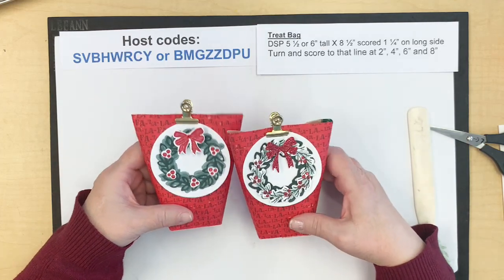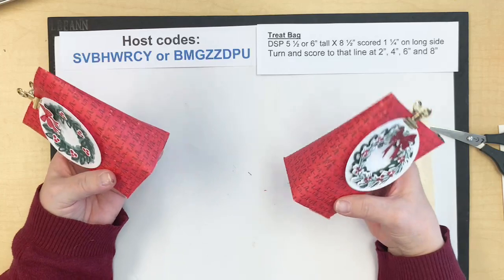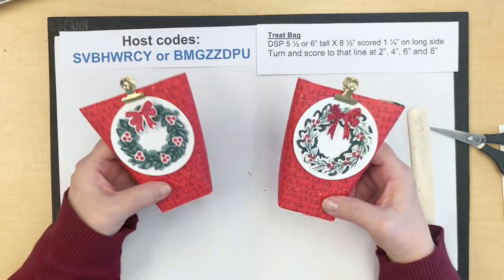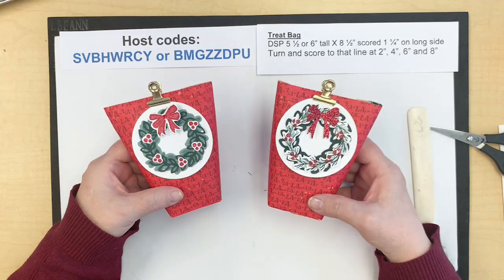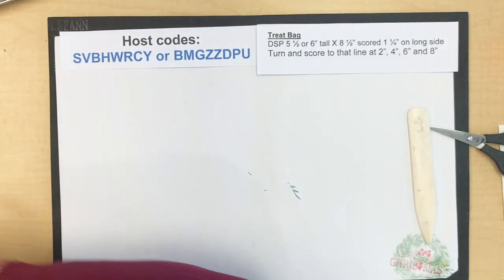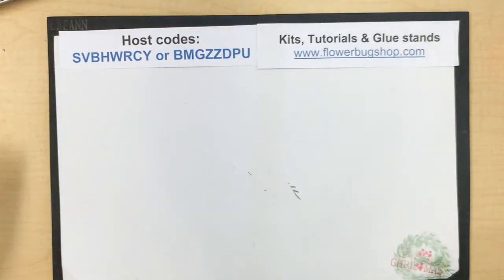So there, those are, what do you call these? It's just a bag. It's almost like a box, but I'm just calling it a treat bag. So tell us, if somebody knows the real name of this, let me know. I would like to be able to name them correctly. Oh gosh, it's so hard to name things sometimes. I just usually give a good guess or estimate or come up with something.